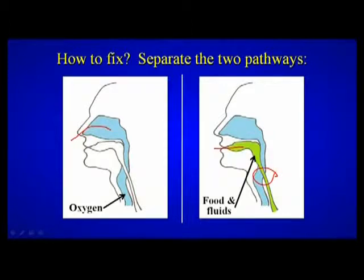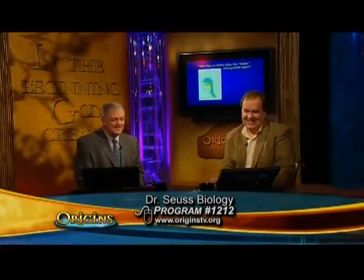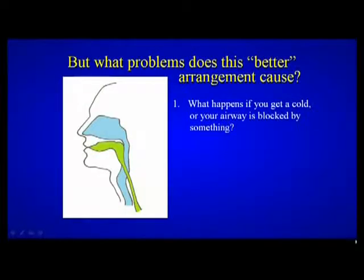Now, think about it. Does that create more problems than it solves? It might if you need to breathe through your mouth. Let's consider some of the problems with this so-called better arrangement. What if you get a cold? Yeah. All gets stuffed up there. Then you've got to go to the ICU. Right. It's a life-threatening illness. You've lost your backup pathway.